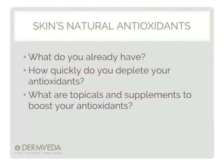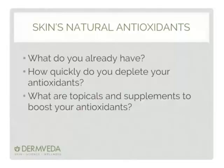That shows that even when you're starting to get close to turning red, you've depleted quite a large amount of the antioxidants that are naturally in your skin. You can deplete them up to about 60 to 70%. And so we can talk about what are some topicals and supplements that you can use to boost your antioxidants.